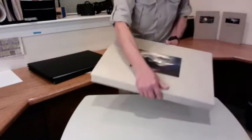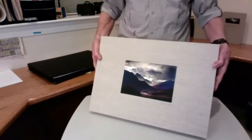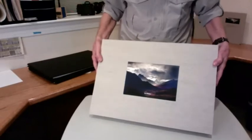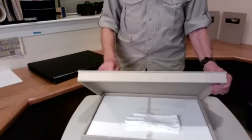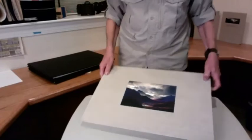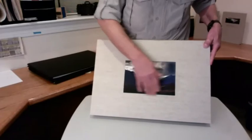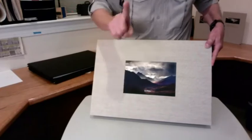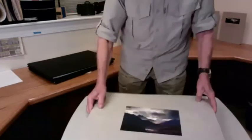So this is the portfolio that we do in our workshop. So everyone who leaves our 3-day workshop goes home with this. This is made out of wood. There's no fiberboard. This is actually wood. It's covered with material, and it's the only place in the U.S. that still does this handmade. So we have a deep well cut in it, where we take one of the images from your portfolio and then put it here in this well.